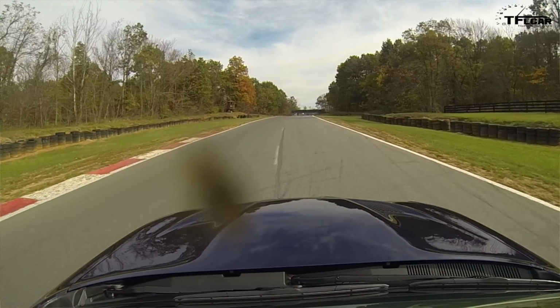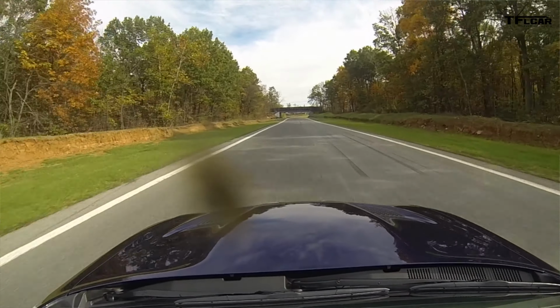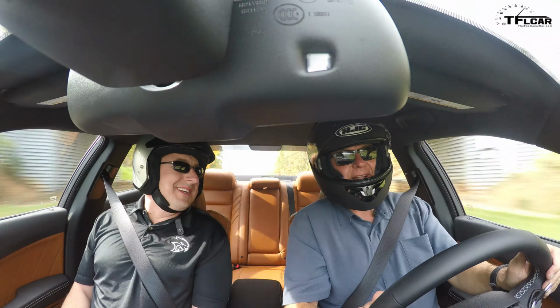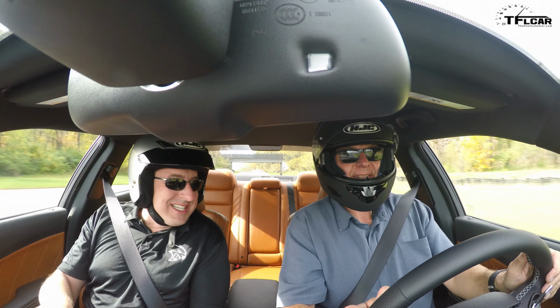Brake at the bridge, right? Brake at the bridge, please. You should be doing about 120. Yeah. Oh, you braked way before the bridge. I know. But the elevation change and everything.